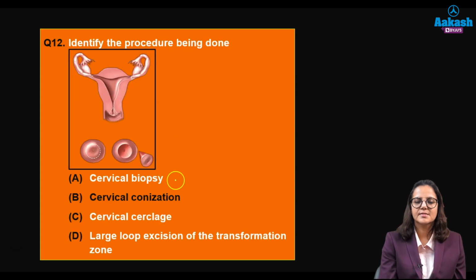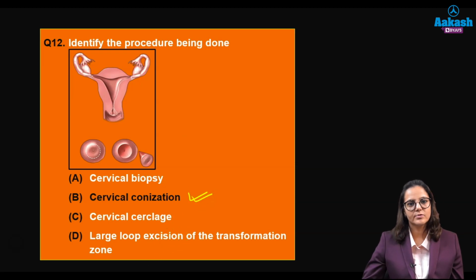So is it cervical biopsy? Yes, it is cervical biopsy, but more specifically, it is cervical cone biopsy. It is not cervical cerclage. It is not large excision of the transformation zone.